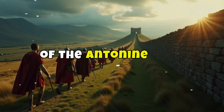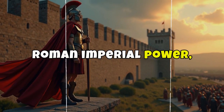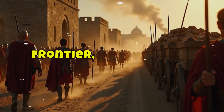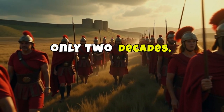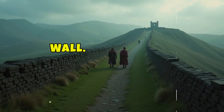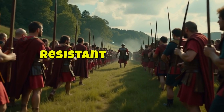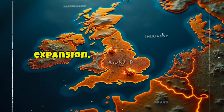The significance of the Antonine Wall lies in its ambition and representation of Roman imperial power, serving as both a physical and symbolic boundary of Rome's reach and influence. This ambitious northern frontier, however, was short-lived, as Roman forces withdrew after only 2 decades, retreating to the more defensible and established Hadrian's Wall. This retreat exemplifies the challenges Rome faced in maintaining extended supply lines and managing resistant indigenous populations, providing a poignant reflection on the limits of imperial expansion.